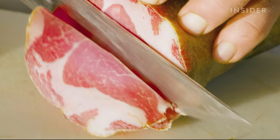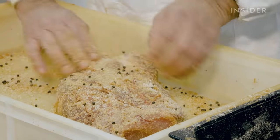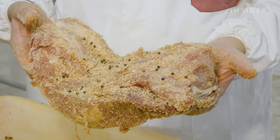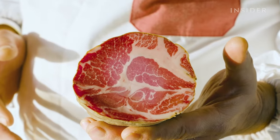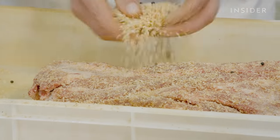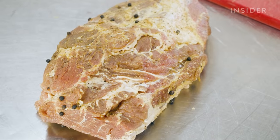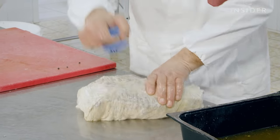You may know it by the name of capocollo, coppa, capicola, gabagol, dozens of names to describe one Italian delicacy, a distinctive cured meat made from pork neck, easy to spot thanks to its vivid red color and beautiful marbling. Unlike ham, the fattened pork neck makes capocollo a soft, tender and incredibly tasty cut.